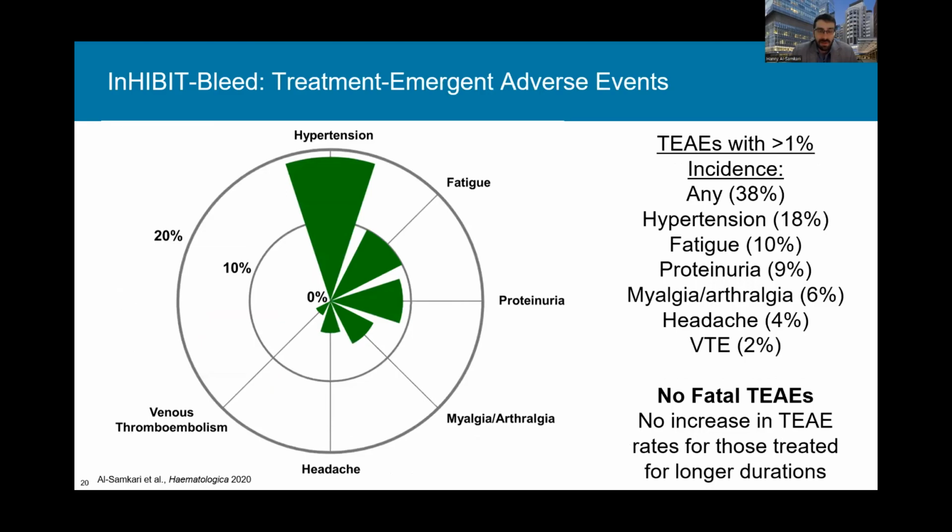We always, safety first. Safety is the most important thing, right? So we want to make sure that we're not causing untoward side effects. And this was very reassuring in this regard. The most common side effect was high blood pressure or worsening of pre-existing high blood pressure. This is usually pretty easy to treat, but it happens in about 1 in 5 people who get this drug.